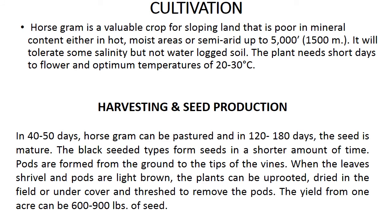Cultivation: this is a valuable crop for sloping land that is poor in mineral content, either in hot moist areas or semi-arid areas of up to 5000 meters. It will tolerate some salinity.